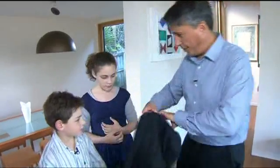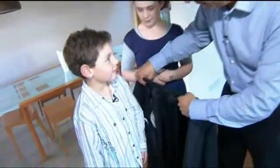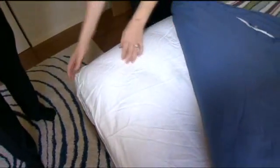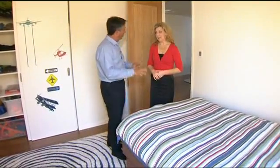If you feel cold, old mate, you can always put this on. You don't have to carry it, okay? You want to put that on? Not cold. This is Ethan's bedroom. He's 8 years old and he's got just a cotton duvet, cotton top sheet, and that's it. And this will be the same in summer because the temperature will be the same.